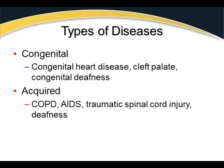But 4-year-old kids don't have bad hearts from what they've done. They have bad hearts from the beginning. So it was a congenital thing. Cleft palate, where you have an opening in the roof of your mouth. A lot of times it also affects your lip. And the cleft palate is often an airway, potential airway issue.